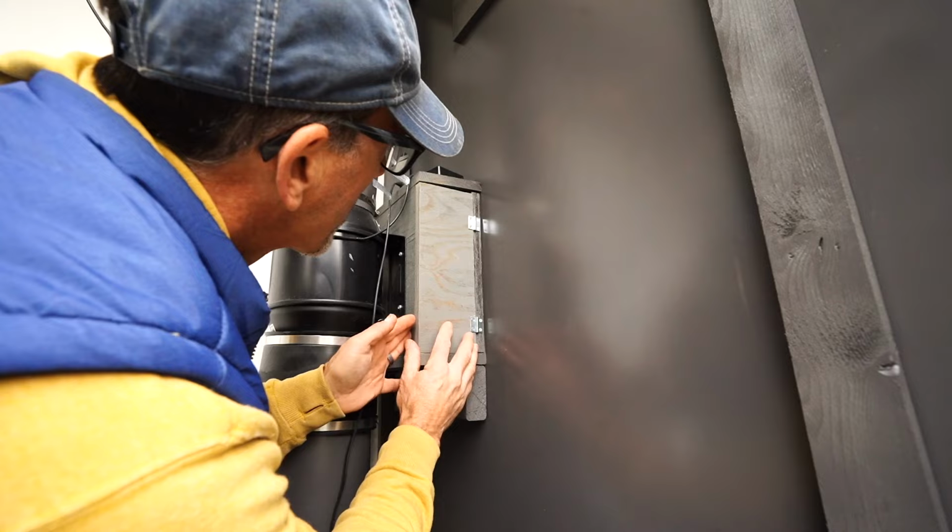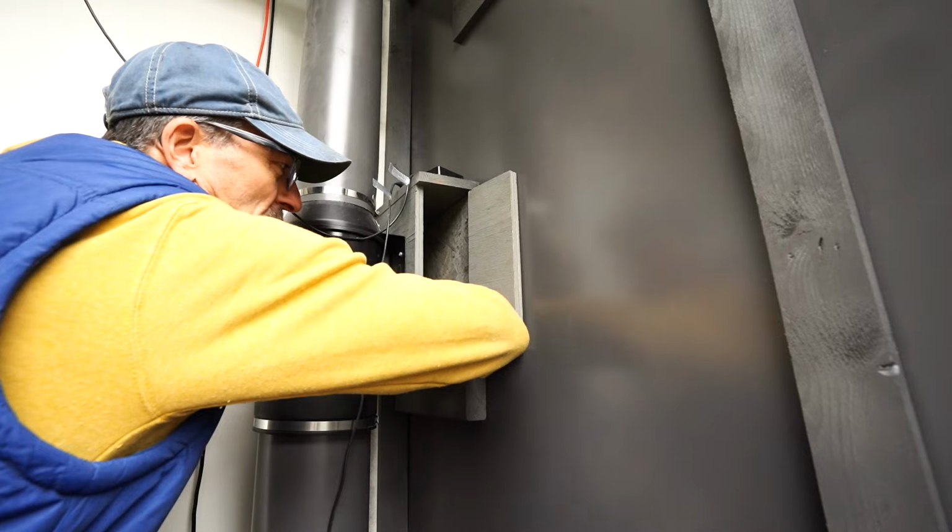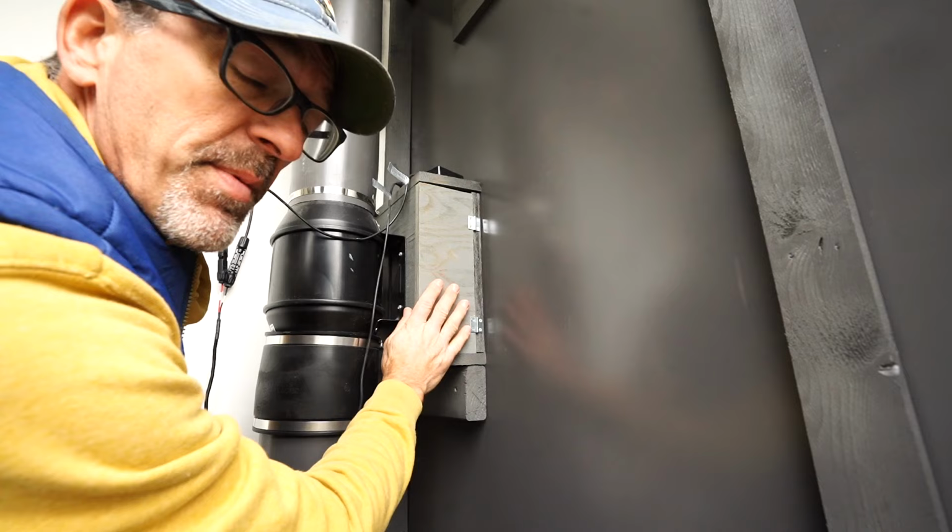I'm not sure what I'm going to put in here, but I have this structure here that holds up the fan system. So I made a little box on here so I can store some stuff in there. You can never have too much storage. If you're a George Carlin fan from back in the day, yeah, I got a place for all my stuff.